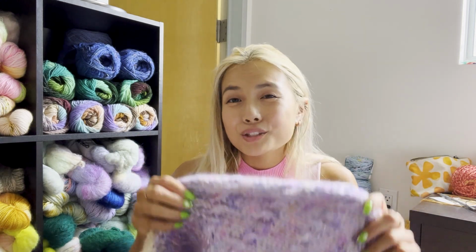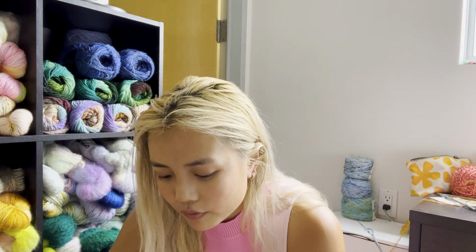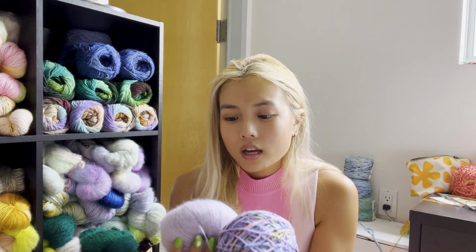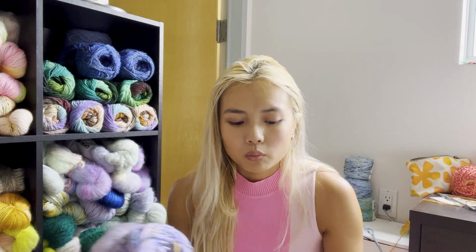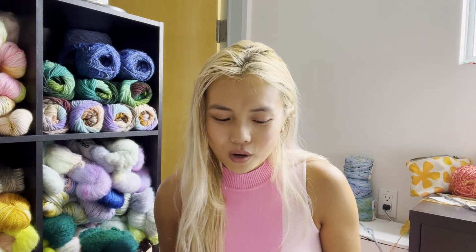Yeah, but it is super pretty still, and I still have quite a bit of 3 skeins of the yarn left, and these are my seconds for these ones. So I think I'll be able to get through the rest of the sleeves with just what I have, so pretty good yardage. But not that it means that much to you guys.